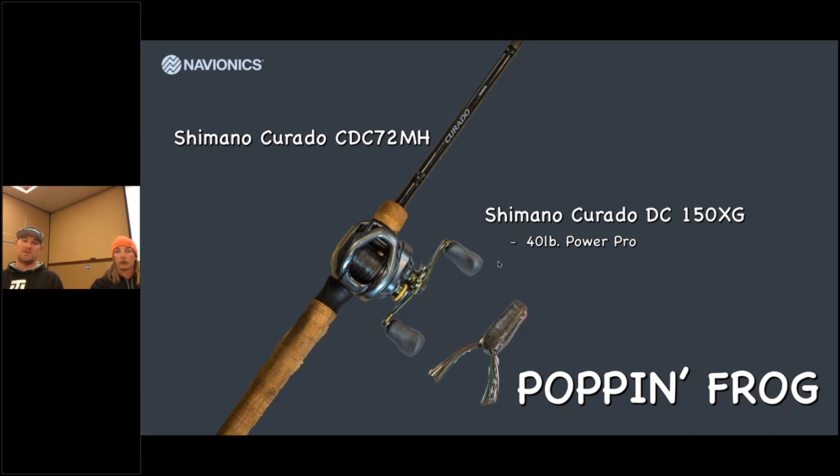Again, I can do anything. I'm using the new Corrado DC. It's going to go down as one of the best baitcasting reels out there. I control it again when I, it's kind of cool. I once had a co-angler tell me I need to grease my reel because of the DC. And I'm using 40-pound Power Pro.